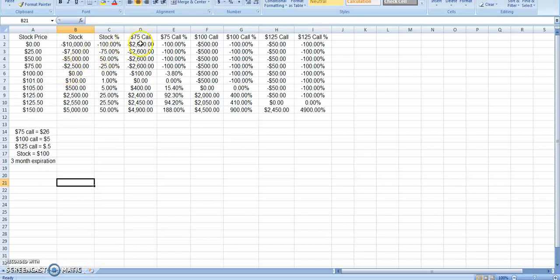So the 75 call option has its break-even price at $101, and the stock break-even price is obviously $100. So the 75 call and the stock itself have break-even prices that are very close to each other. So you'll see that the dollar amounts that are gained on the upside are very in tune with each other, very similar. But the percentages, obviously, for the call is almost 4 times as much as the percentage return on the stock itself.